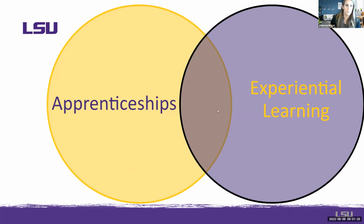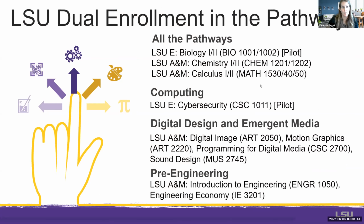Apprenticeships and experiential learning. This is something we're really trying to grow right now through our regional STEM center, to get those kids out there in the field, doing meaningful work their senior year in high school. Dual enrollment. So we've got our traditional dual enrollment, your math, chemistry, calculus, but then we also have some specialized courses that are available for the students to take for real college credit. So that's really exciting stuff.